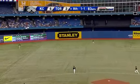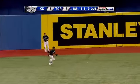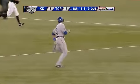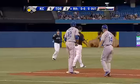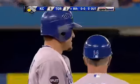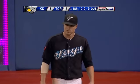Fly ball toward left center. Mike McCoy, a long run, and he won't get there. Ball bounces off the wall. Myers flying around the bases, and he will stop at third with a stand-up triple. His third triple of the season.